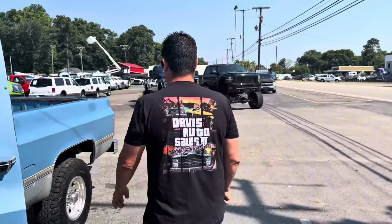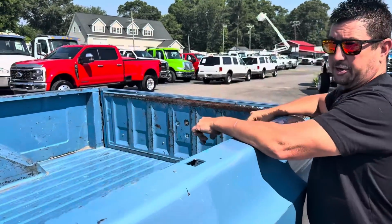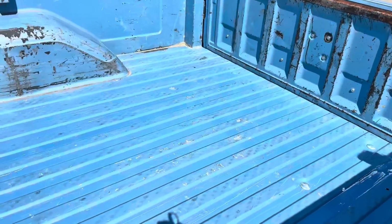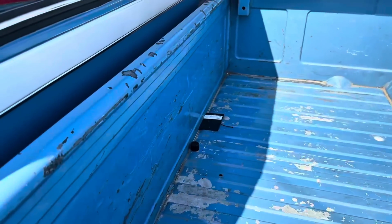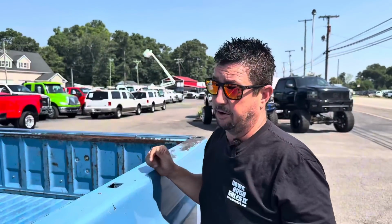Now, before y'all jump on the no bedliner bandwagon, the bed's perfect. Sheesh, it's hot. The bed is perfect. When I say perfect, you don't find beds like this. Maybe you got a nicer one, good for you, but you don't find them in our industry like this.